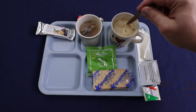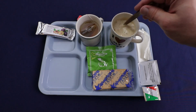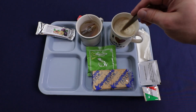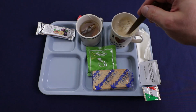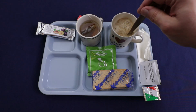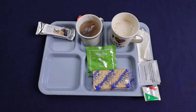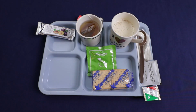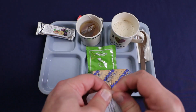Give this a stir. I've always enjoyed this cappuccino drink. It's actually pretty good. Has a decent coffee flavor to it. Nice and creamy. It's a little bit frothy on top. Okay, well, everything's main items, I guess, rehydrating.